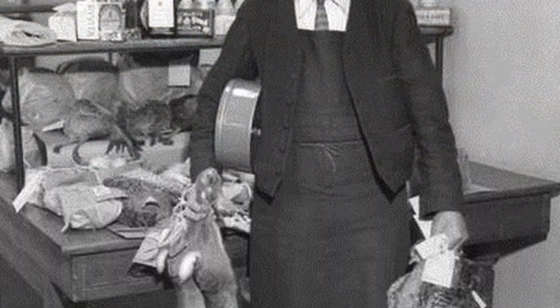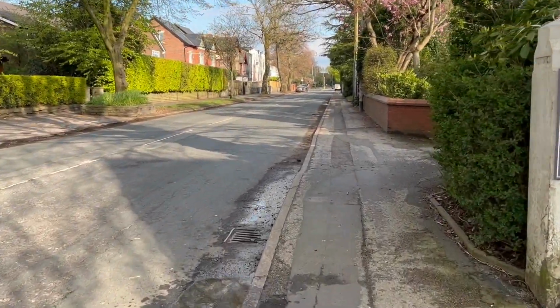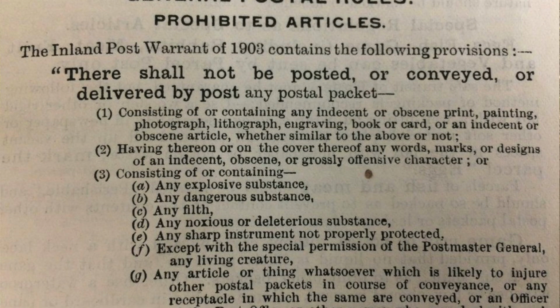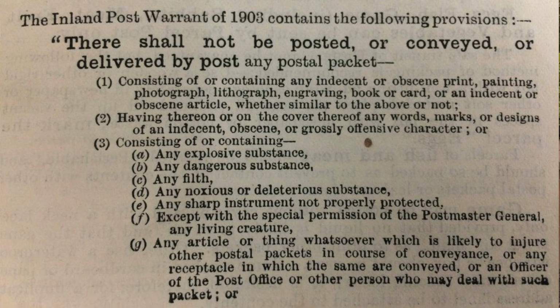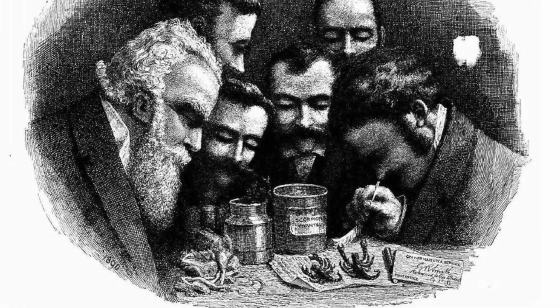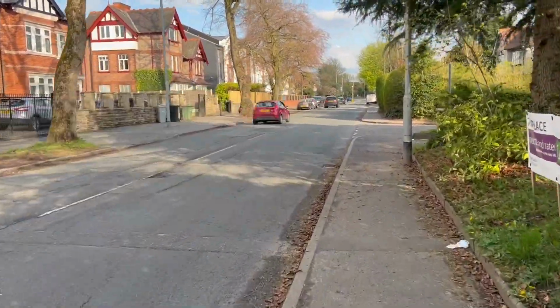The rules were a little more lax back in the day. You could even send live animals, as long as it was bigger than a bee and smaller than an elephant. Yep, those were the actual rules. But they weren't too happy about a jar full of live scorpions. Still, there was no rule saying you couldn't send live humans through the post.